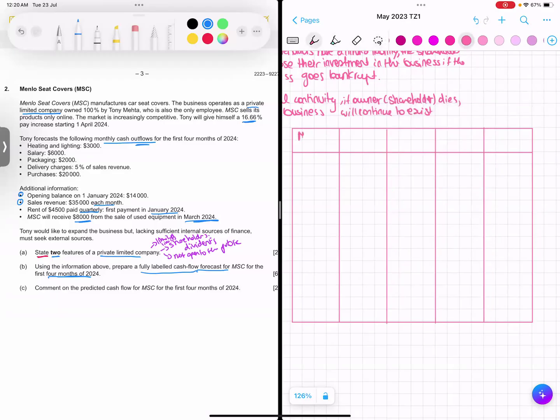Here we write month. Here we write January, February, March, April. Okay, so we begin with that. Then we always begin our cash flow by using opening balance. You have to make sure that your handwriting is quite small because in cash flow they're kind of annoying. So I'm just going to try to make my handwriting even smaller. Opening balance. Okay, so you start off by doing that. You draw your line.